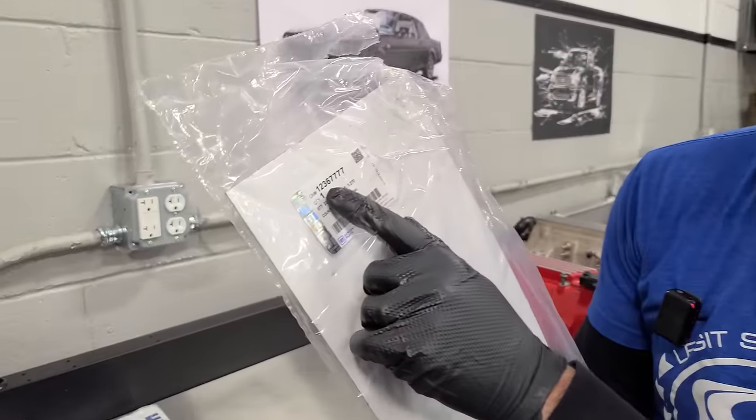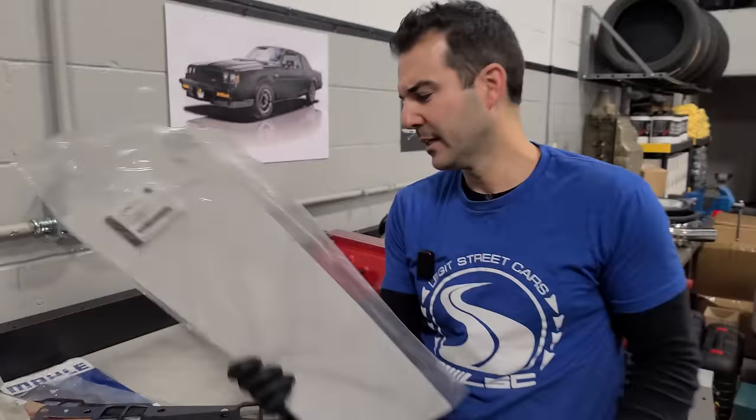Take a screenshot. 1, 2, 3, 6, 7. If you're gonna run one of these red LT4 intakes.